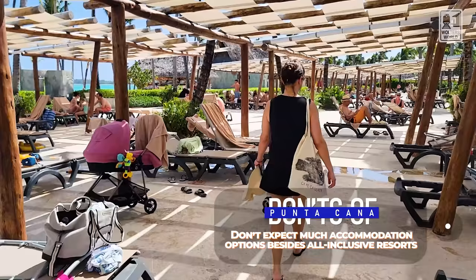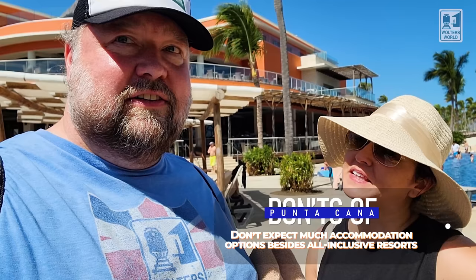Now, when you're looking at accommodation here in Punta Cana, I gotta tell you, don't expect anything except all-inclusive resorts. I mean, it's like 80-90% of the places to stay here, it's all-inclusives, okay? So that's why it's really important you don't forget to do your research on the all-inclusives you're looking to stay at, because there's definitely a different feel to each of the different ones, just like anywhere in the world.